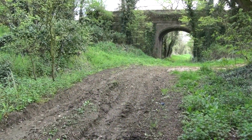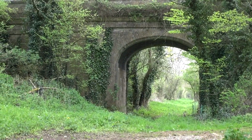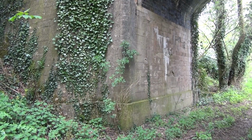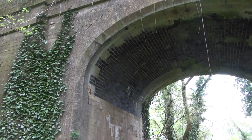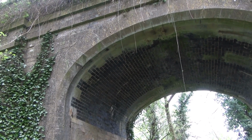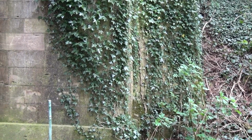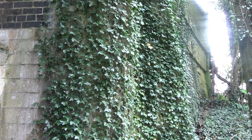And a bridge hoves into view. Very pretty here in the middle of the countryside. And that's a mixture of stone, local stone, and brick. It's in good condition. Blue engineering brick under the arch. You can just make out a tapering abutment there under the ivy. Built to take the sideways load.